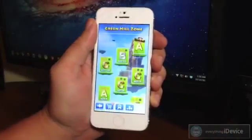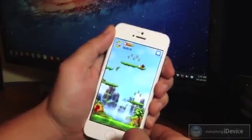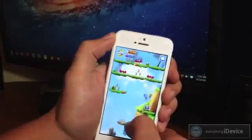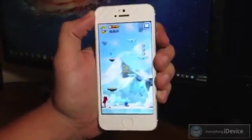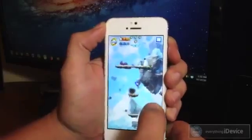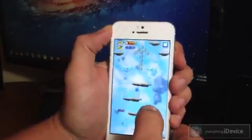And the first game on this list is Sonic Jump. This is actually a new game, it just came out. And I definitely like it a lot. If you're into the old school Sonic games, you're definitely going to like this, as it's very similar to the old school games, just in a different style. It's basically a jumper game to get as high as you can, collect as many coins, collect stars, and get the highest score possible with awesome, epic boss battles, of course. And that's basically it. It's got great graphics. Again, it's called Sonic Jump.